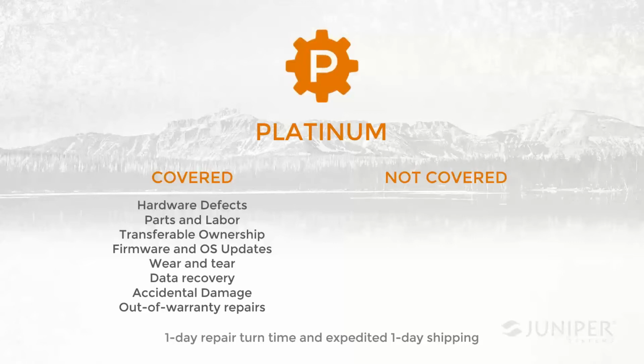So that's exciting. These photos that Tom shared earlier, thankfully for these customers, they were covered under this platinum plan. And so, no questions asked, it was easy to replace this unit and get them a brand new one. And they were up and working very quickly. As you can see on the bottom here, we have a 1-day repair turn time, compared to the 3-day repair time for the gold tier, and obviously also expedited return shipping. And so we're excited to offer this platinum plan for customers that really do need a quick, speedy turnaround.